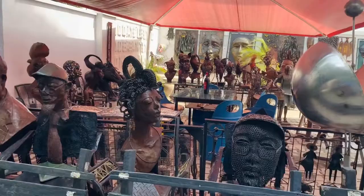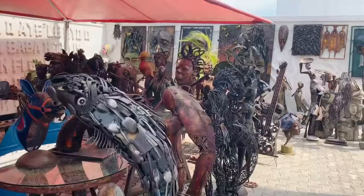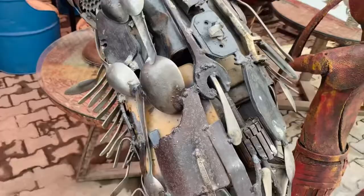This is known as metal artworks. They were actually carved out from metal and also built and welded together. And over here you have this fish that was created from scraps. You have broken spoon, you have plier, you have screwdriver, so many different things. You have metal spoon, fork, all of them added to it to get this beautiful artwork.